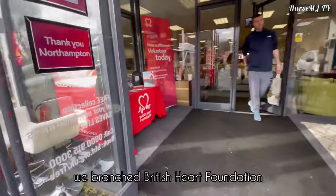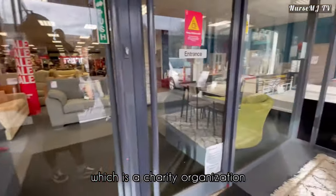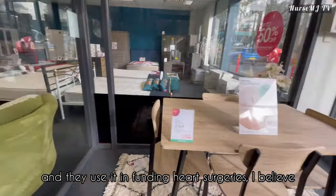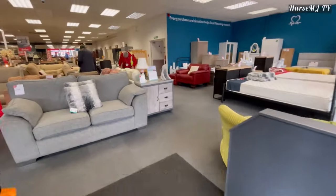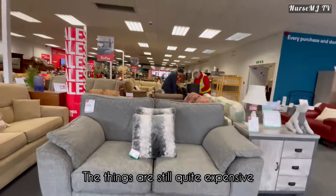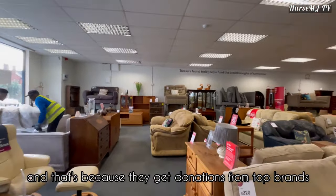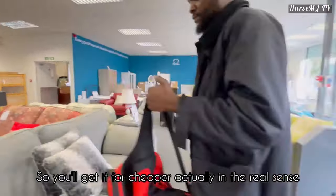On our way home, we branched British Heart Foundation, which is a charity organization. They sell furniture and use it in funding heart surgeries, I believe. Don't be deceived by the fact that it's a charity foundation. The things are still quite expensive, and that's because they get donations from top brands, okay? So you'll get it for cheaper, actually, in the real sense.